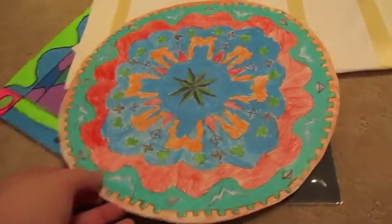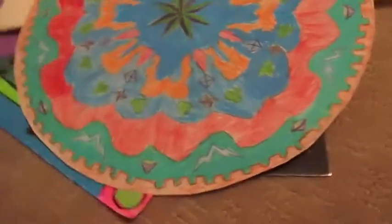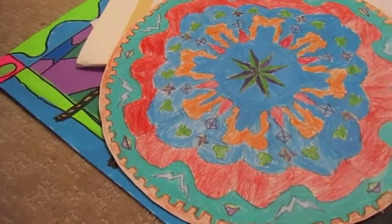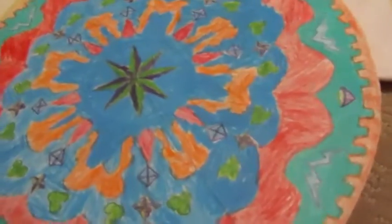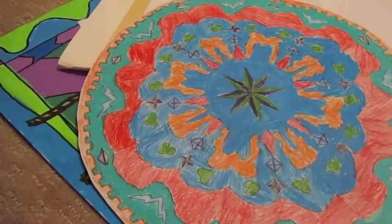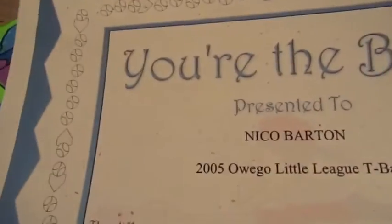Oh, this was cool. This one was a pattern thing, and then we had to get on a light box and trace it. Originally we had only done one slice of the pattern, and then we put it on a light box and traced it over and over again until it made the whole shape. That one was really stressful because it was a pain to do, and I hate light boxes because if you move it a little bit, then it's completely messed up. But oh, T-Ball Award 2005.